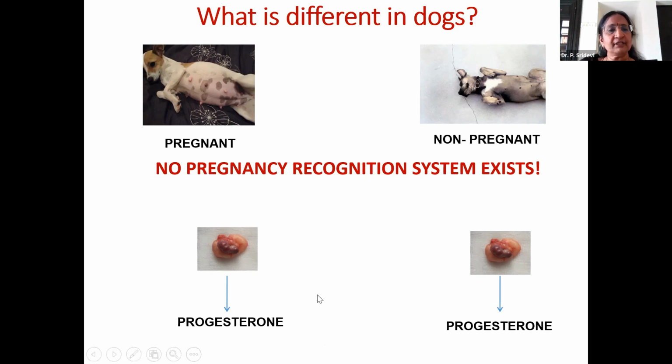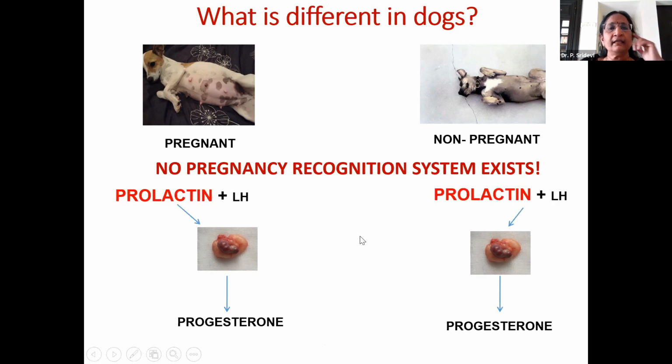Okay. Now, after 30 days, prolactin is a major luteotrophic hormone in the case of canines, okay? Though LH does play a role in its maintenance, it's very, very minimal, but the major luteotrophic hormone is going to be prolactin, which is produced from the pituitary gland. Okay, so that means I'm going to have prolactin both in pregnant as well as non-pregnant dogs. So again, I cannot use prolactin also for pregnancy diagnosis in the case of canines, okay?